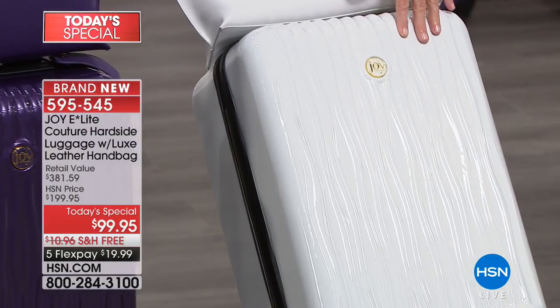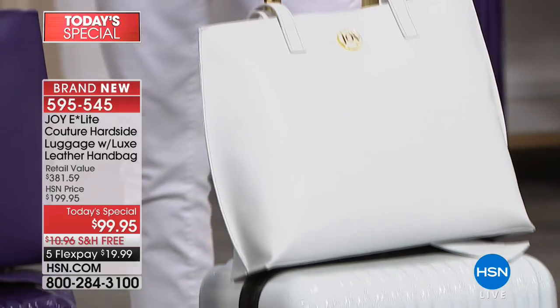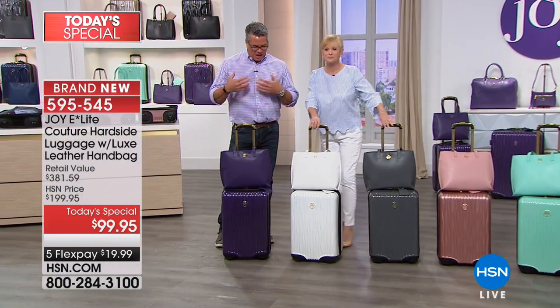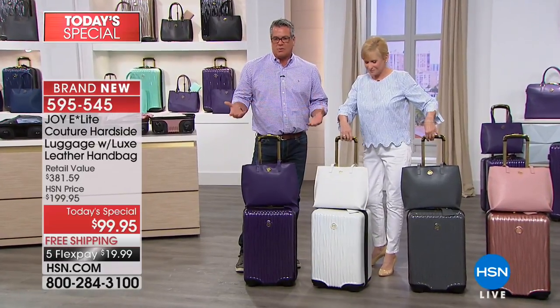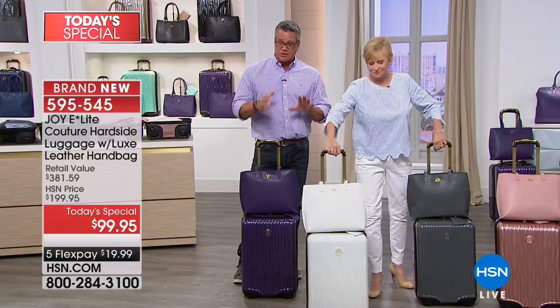So you're going to be able to have packability and organization and style. Joy makes them beautiful, but she also puts all the heavy-duty stuff in there. So you have industrial zippers, you have industrial corner guards, all the hardware is industrial because you want to use this. This is not just pretty luggage. This is luggage that you're going to love and you're going to live with.